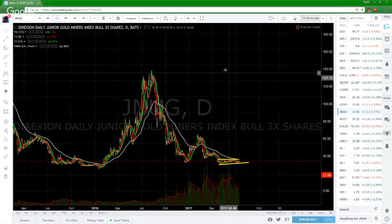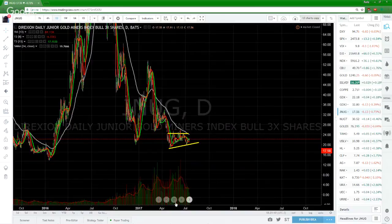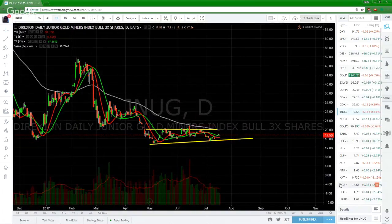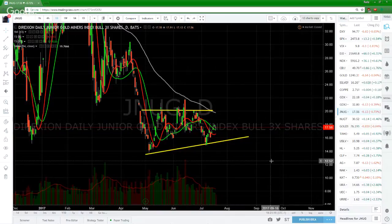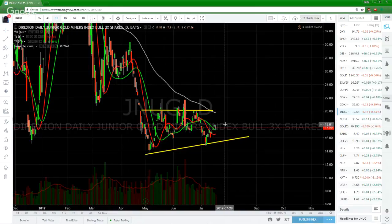JNUG. Come on, JNUG. They just crushed this thing, so I'm not very excited about JNUG lately. The last reverse split just took it all apart. No one has had any fun on this thing since it made the reverse split. It's in the channel, trade outside the pattern.